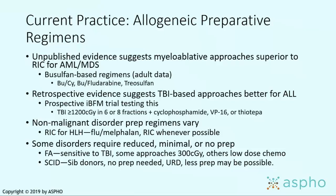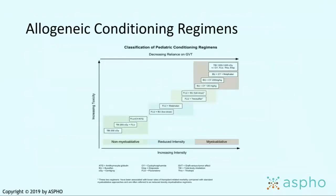Many disorders, and here are 2 very important disorders to understand because you might get questions about them. Fanconi anemia, incredibly sensitive to radiation. Our typical doses of radiation are in the 1200 to 1400 range. We won't give a Fanconi anemia patient over about 300. They really can only take about a quarter of the intensity that any other individual can because of their exquisite sensitivity. SCID, as Sung-Young mentioned, they can use little or no prep in some cases, and our goal with SCID is the same, is to minimize the preparative regimens that we use.